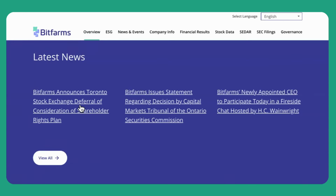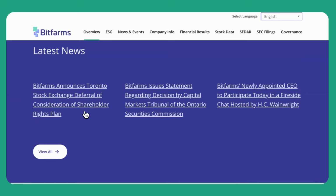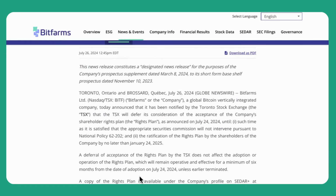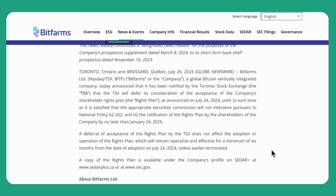Bitfarms announces Toronto Stock Exchange deferral of consideration of shareholder rights plan. As we see here from this press release, it says that it has been notified by the Toronto Stock Exchange that the TSX will defer its consideration of the acceptance of the company's shareholder rights plan, as announced on July 24th, 2024, until such time as it is satisfied that the appropriate Securities Commission will not intervene pursuant to national policy on takeover bids. The ratification of the rights plan by the shareholders of the company by no later than January 24th, 2025.